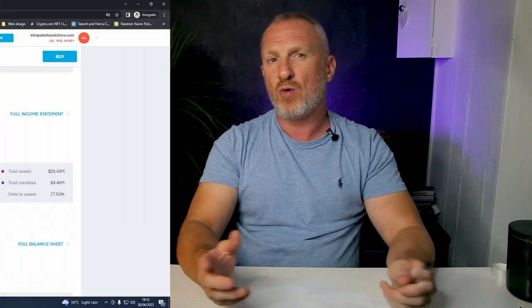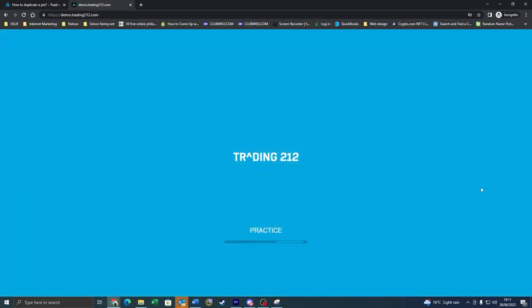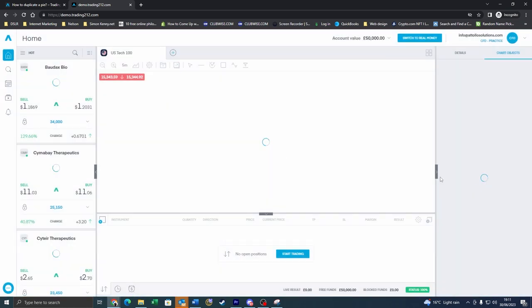The demo account feature offered by Trading 212 is a valuable tool for both beginner and experienced traders. Now, this feature allows users to engage in simulated trading activities without using real money, providing a risk-free environment to practice and refine their trading strategies. By utilizing the demo account, users can familiarize themselves with the Trading 212 platform and its various features.